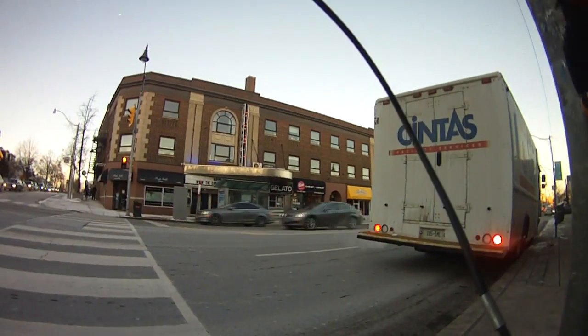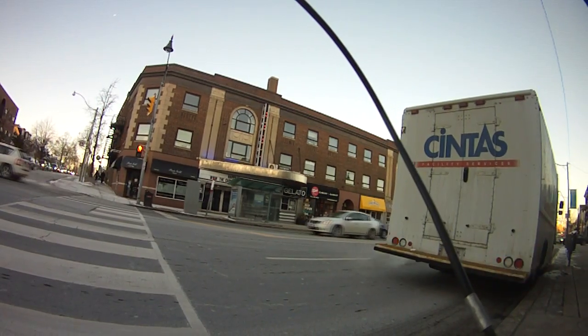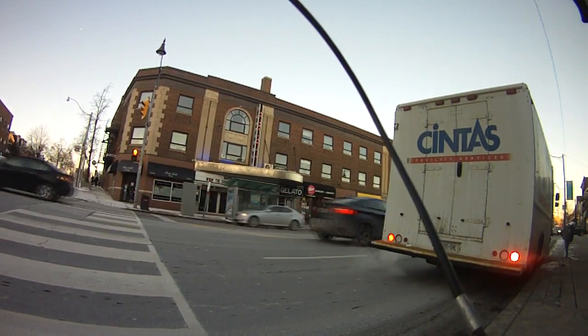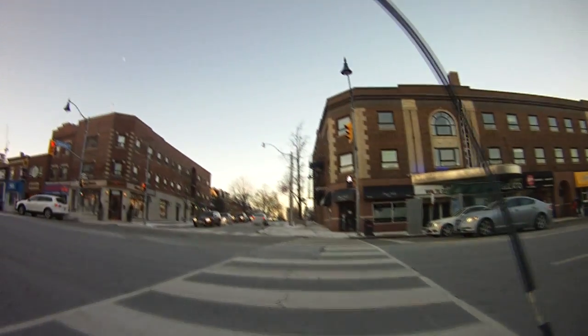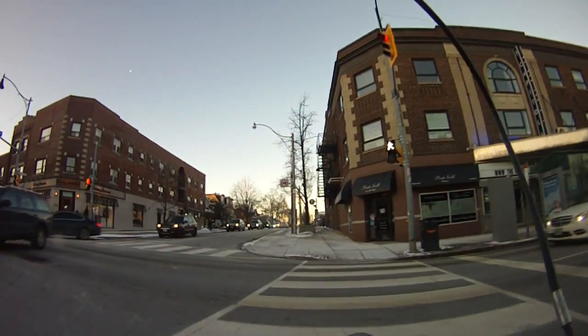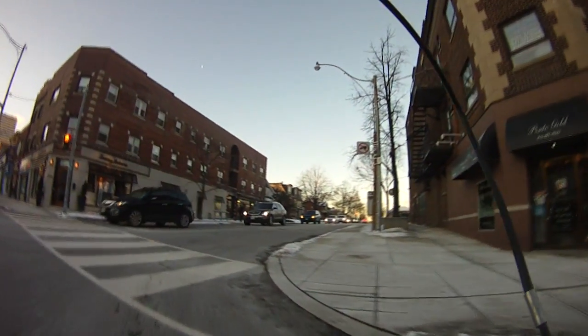So we're just going to wait at the crosswalk here till they get across. And there's our green walk signal. Our walk signal is actually white, but it's a green light.